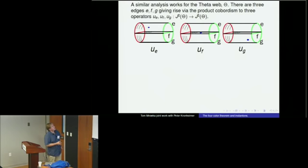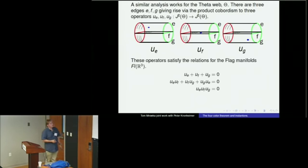So a similar analysis works for the theta web, but now the story's a little more interesting. For each edge, when I take the product, I can put a dot on the corresponding face. So I can put a dot on this upper edge, on this face, or on this bottom face. Those induce, so I've called the edges E, F, and G, and then there's an operator UE, UF, and UG. You can check that these operators satisfy the relations in the cohomology of the flag manifold. So they satisfy these nice relations.